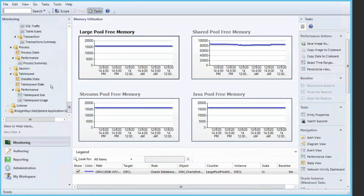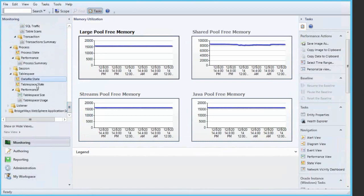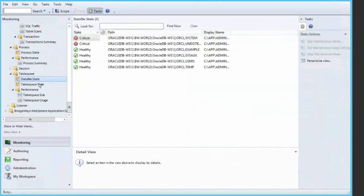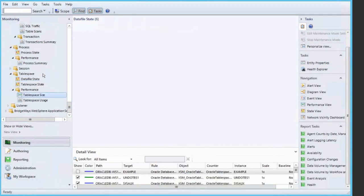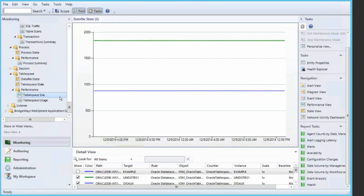We get down into the table space and how the data file and table space states are, how they're behaving, how their health is. You can see there are some issues going on here. You can get into tracking the size of the particular table spaces.